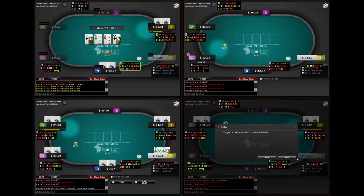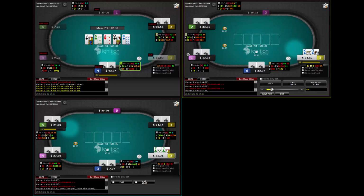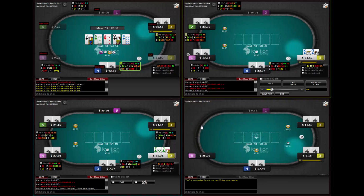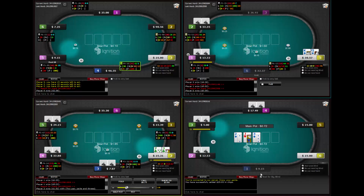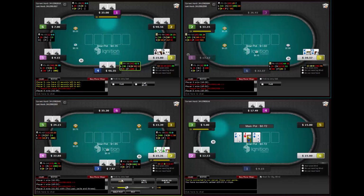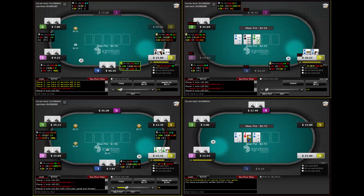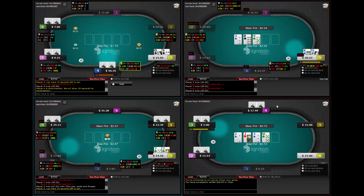That should be the last hand on this table. I hope we get a seat on this one. This one looks good. That was a fast fold.